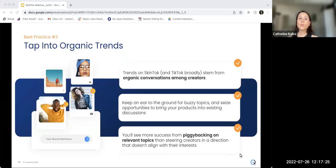And then finally, brands really should take every opportunity to piggyback on organic content trends. We mentioned that creators, not brands, control the conversation on SkinTalk. And so the space's biggest trends tend to emerge organically from those conversations among creators. But although marketers unfortunately won't initiate TikTok's next viral skincare trend, brands can benefit from aligning themselves with the buzzy topics that creators are already interested in.